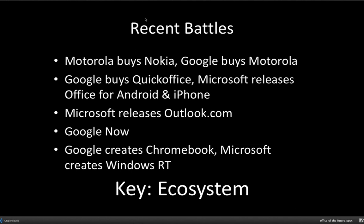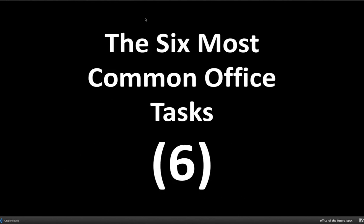There's all these battles going back and forth for the ecosystem, but how does it affect you? What does it actually matter to your office that all this is going on? How does it benefit you? Well, let's take a look at the 6 most common things that you actually do in your office.